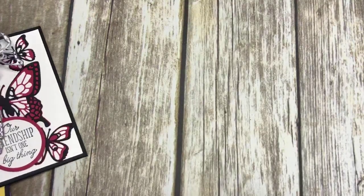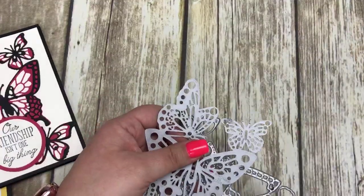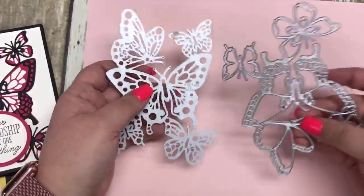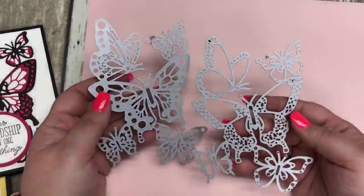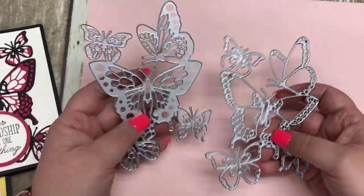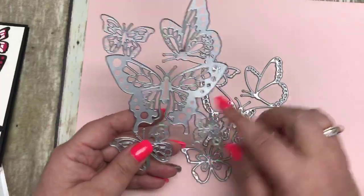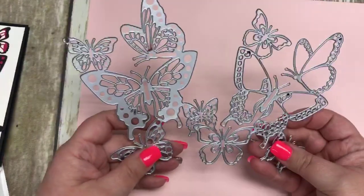And the framelits, let me kind of share with you how these framelits work. So these framelits are the main two that I use. Let me find a piece of paper that I can put behind this so that you guys can see it a little bit better. So these are the framelits that I used, and you have one that is more detailed and one that is more of your solid background. So this right here is the one that I used for my solid, and this is the one that I used for the black to make it a little bit more detailed.